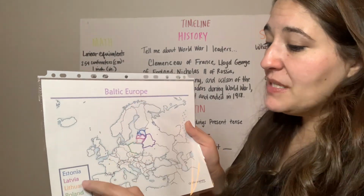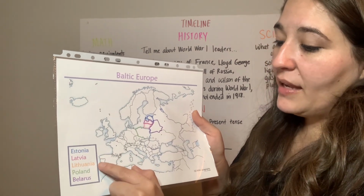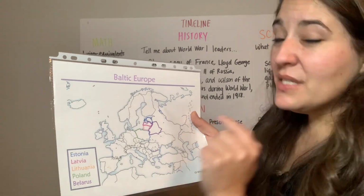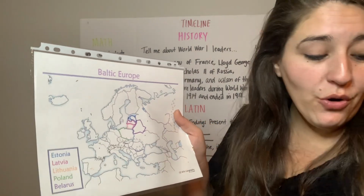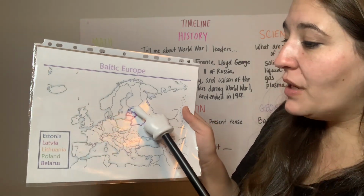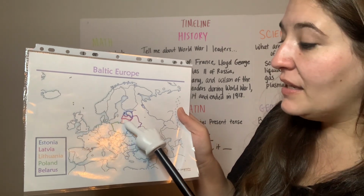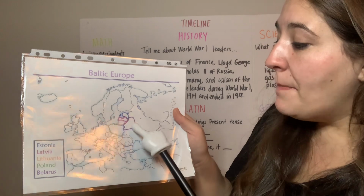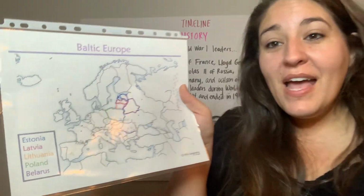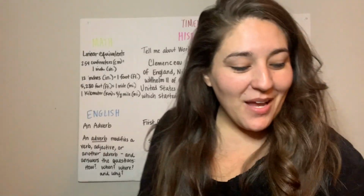Baltic, Europe, Estonia, Latvia, Lithuania, Poland, Belarus, it's a small world after all. Then pointing. Baltic, Europe, Estonia, in blue. Latvia, Lithuania, in yellow. Poland, Belarus, it's a small world after all. And so that was our geography. And the kids had a great time with that.